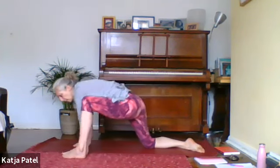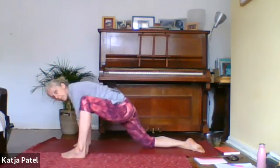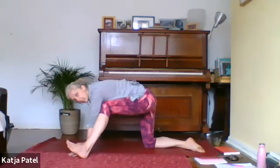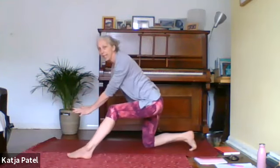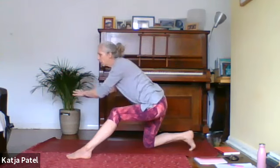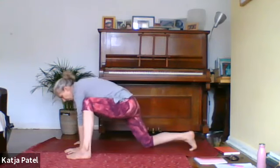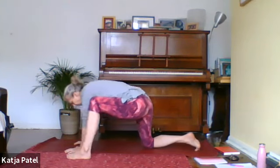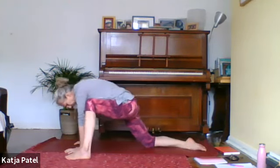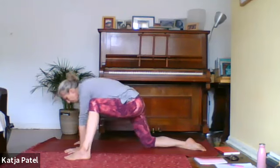3 times, circling each way, small or big circles, doesn't matter. And remember, in later pregnancy, you can take the arms higher if that's more comfortable. So if you have, for example, a low stool, you can take that, or you have a ball, you can take that, or chair. We adapt, always adapt to what is needed. A few times forth and back.